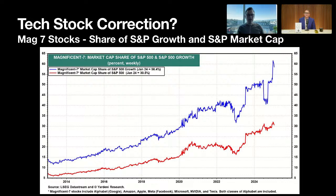I mean, think about the S&P and what the Magnificent Seven stocks have done for the market in the last few years. Exactly. This chart here, I'll just speak to it really quickly, not to cut you off, but that blue line at the top shows you the total growth that just 7 stocks are responsible for in the S&P 500. So 7 stocks are responsible for 60% of the returns over the last 2 years.